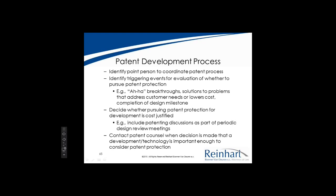Because without a process, we see two things happening, and they kind of overlap. One is that without a process, there are valuable innovations that your company is creating that are going unprotected. And the worst case scenario, and the thing that I hate to see, is when a client comes to me, they've got a really good idea, they've got a good product, but because they didn't have a process in place, it's been more than a year from the trade show where they launched the product to the world, and then we're pretty much out of luck. So having a process helps you capture these good concepts before something like that happens.